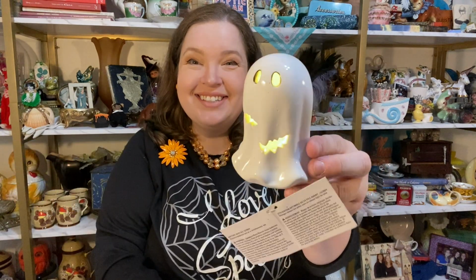Another Home Goods direct dupe is this sweet little spoopy ghost. Is he not adorable? Oh, I just love him. So here, let's pull the tag out and let's turn him on. Oh, he's so cute. Now, the ones you can get at Home Goods are a little bit larger, but this is absolutely a direct dupe.